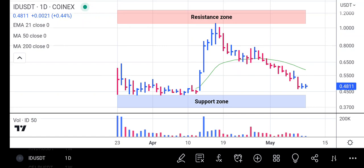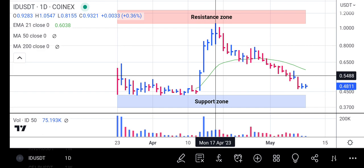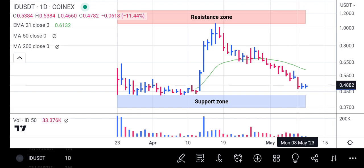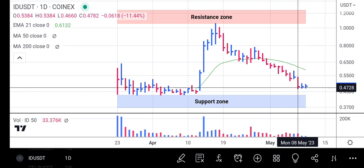Today, I will be analyzing Space ID. Our focus on Space ID, our view is still intact and Space ID is still respecting its support zone. Now, let me explain this analysis in detail. Ever since Space ID hit its resistance zone at 1.0547, it dropped downward drastically and headed straight down towards its support zone. But now it's approaching the support zone and the character of Space ID is changing.